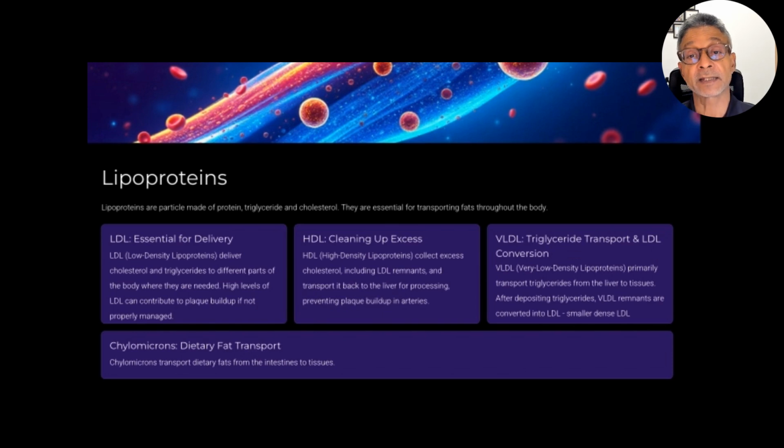Then there is VLDL, or very low density lipoprotein. This type mainly carries triglycerides from fat made in the liver to tissues like muscles where they are used for energy. After delivering the load, the VLDL is converted to LDL. I'll talk about this later.